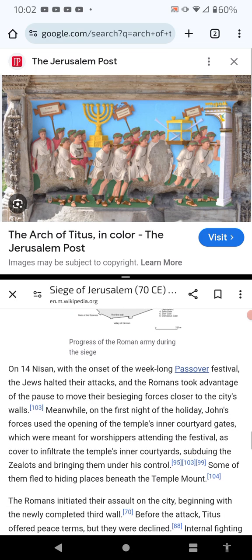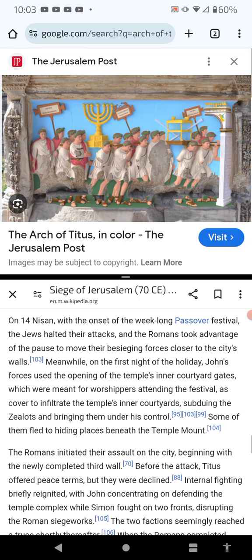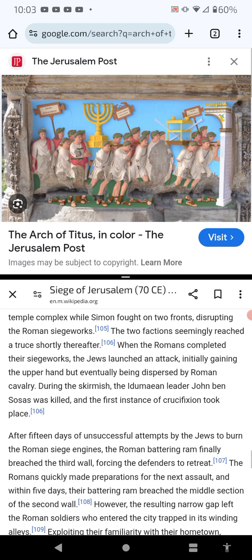Meanwhile, on the first night of the holiday, John's forces used the opening of the temple's inner courtyard gates, which were meant for worshippers attending the festival, as cover to infiltrate the temple's inner courtyards, subduing the zealots and bringing them under his control. Some of them fled to hiding places beneath the Temple Mount. And it just continues on, speaking of the history there, the fighting and everything else.